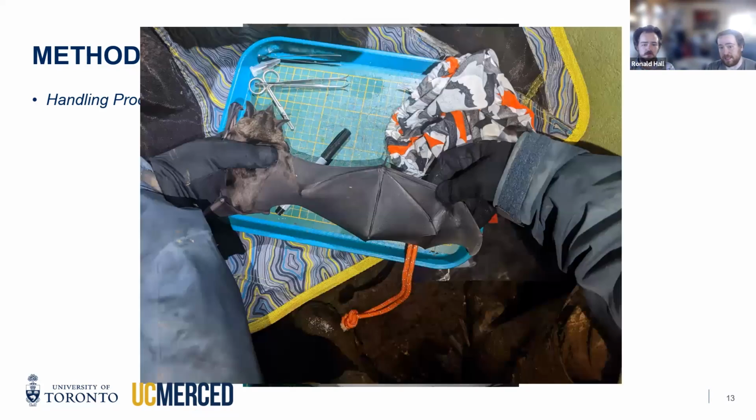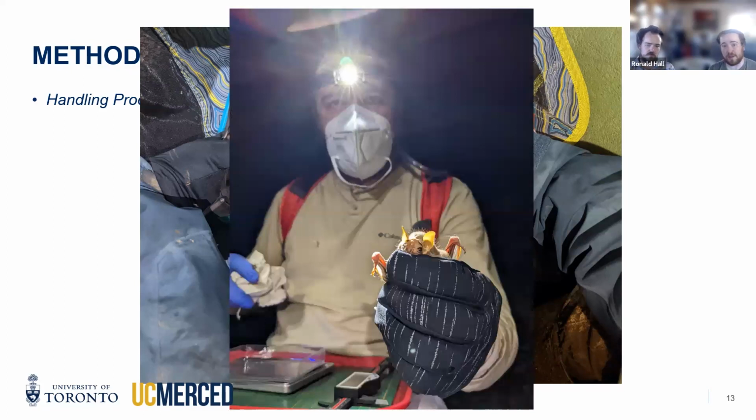We look at, for example, the fur length, the color, the length of the forearm, things like that. We'll then assess them, so we'll look at the health of the wing. We can measure the forearm, again, just to see age. We can look at mass. We can collect hair samples. And we were also collecting wing punch samples using a biopsy tool, and that doesn't really hurt them. They're quite fine, and then they fly off looking happy. There's Ronnie with a Sturnira in Costa Rica, and they're on their way into the night.